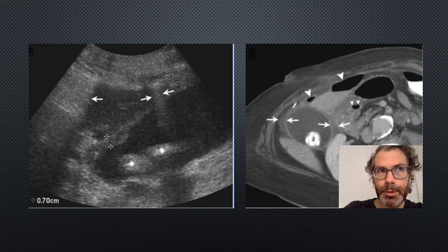So this is just to make the point that even when you see classic signs of cholecystitis on ultrasound, it could still be something else. It's not a 100% sensitive or specific test. So we still need to keep in mind differentials, keep thinking broadly, and factor in the ultrasound findings with our clinical picture.